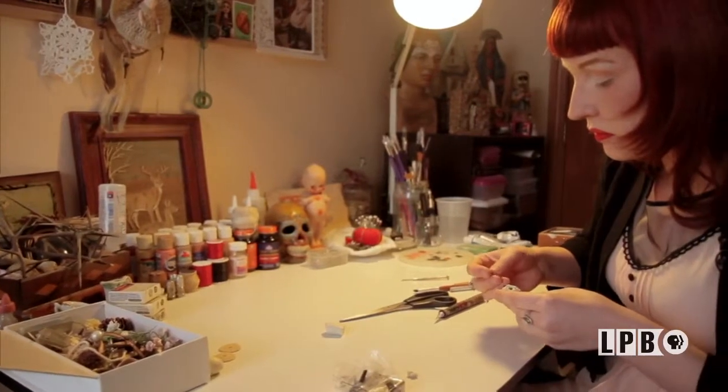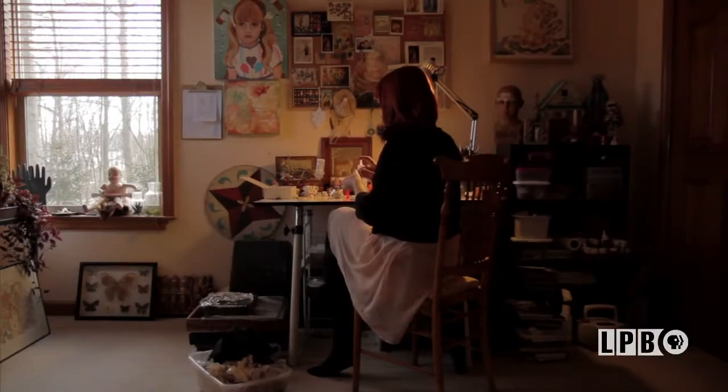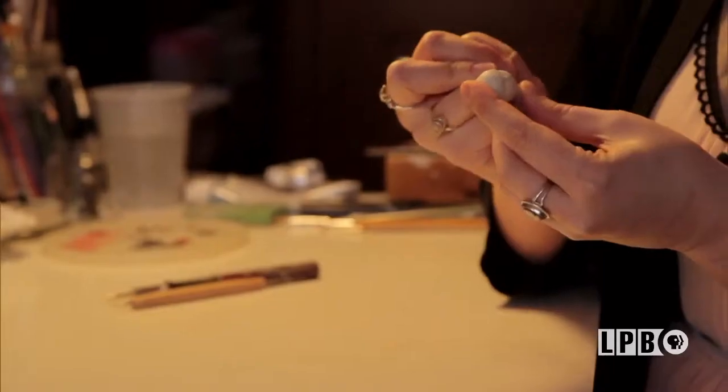I started very young drawing. I've always been inclined to artistic endeavors. My mom always encouraged it. It was a voice for me. I found that I identified through other people's artwork. I could really find my voice in other people's artwork, and I feel like that is a sacred communication between an artist and a viewer.